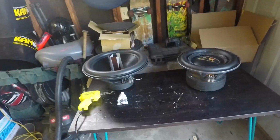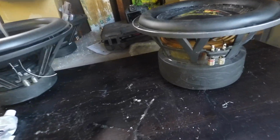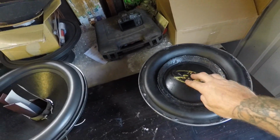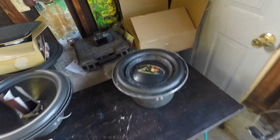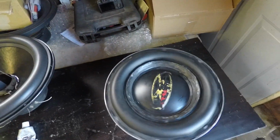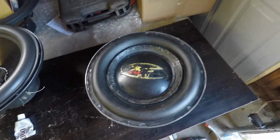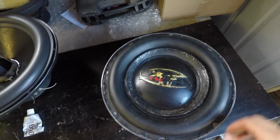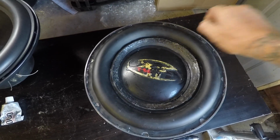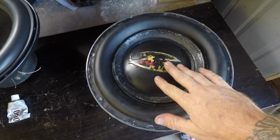We'll be right back. All right, while we were waiting, before I put all my solder stuff away, I soldered the leads on the ugly power. And I glued the dust cap. That thing's ready to go. It's ugly as sin, but it's a slammer. So I love this sub. Could use a complete rebuild to look better, but working-wise, this thing really gets down.